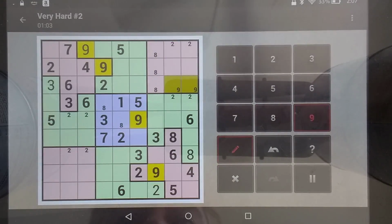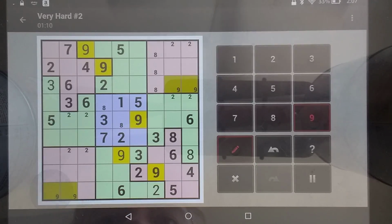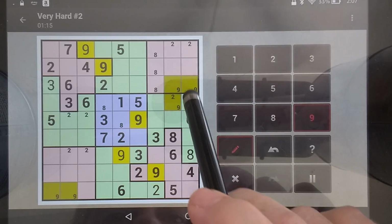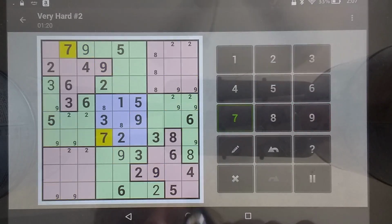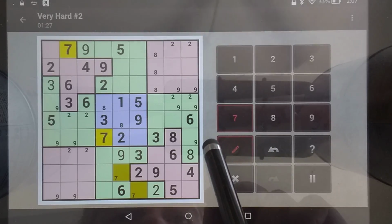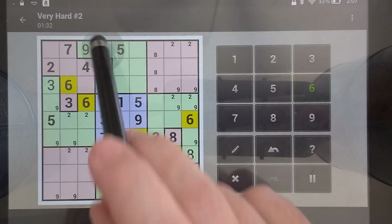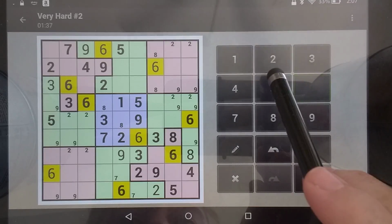This 9 has to be somewhere there. We know that this 9 has to be right there, thereby making this 9 have to be somewhere there. And we know this 9 is somewhere in here and somewhere in there. All right, let's take a look at some of our other numbers real quick and see what we've got. 6's. Oh, the 6's are going to tell us a ton here. We placed them all that quick.